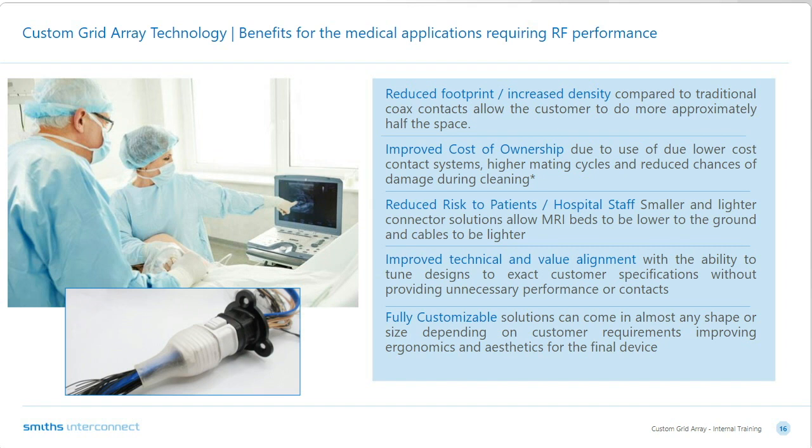Another one, we reduce the risk to the staff with increased patient comfort by offering smaller and lighter connector solutions that, for example, allow MRI beds to be lower to the ground so it's easier to position the patient, and cables that are lighter on the patient.